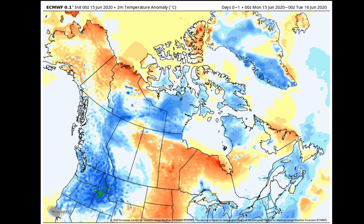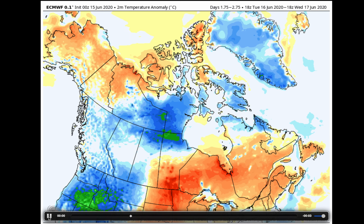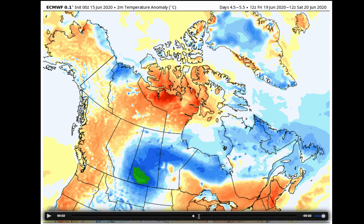So temperatures, those are again going to be progressive in nature. We're warmer in the east right now, cooler in the west. That cooler air is going to be overspreading the entire prairie as we get into the last part of the weekend, getting into Friday, Saturday, and Sunday. Cooler temperatures overspreading the entire prairie.